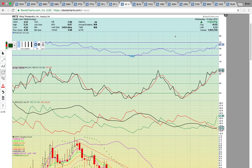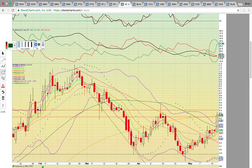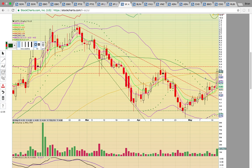Okay, let's look at VKTX, closed up 12% today. It has 63 on RSI, so it has more room to run until overbought levels. You can see plus DI is just heating up. Check out how ADX crossed over minus DI, and so the chart's heating up here. It did close above the 50 and 100-day simple moving averages. That's the green and gold line. So that close above 510 is really bullish.